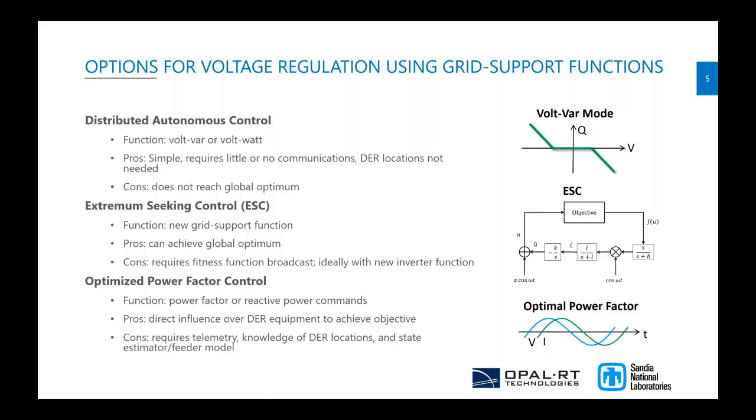Extremum Seeking Control is a little bit different. So I have another slide about the details here, but essentially this is a function that provides probing signals from each of the DER devices, and based on an objective function that is broadcast to the devices, they can individually adjust their output to trend toward the global optimum.